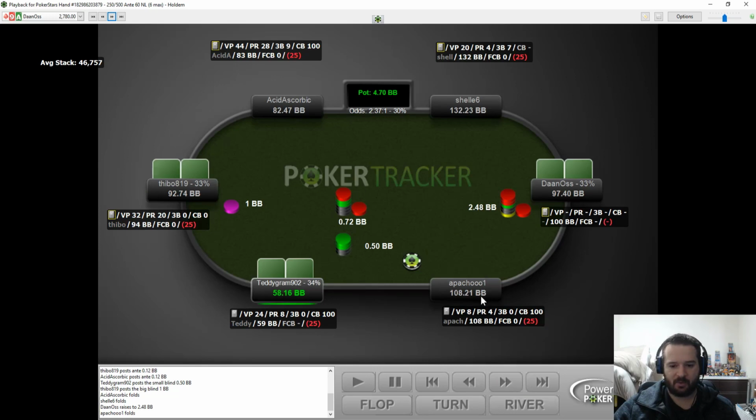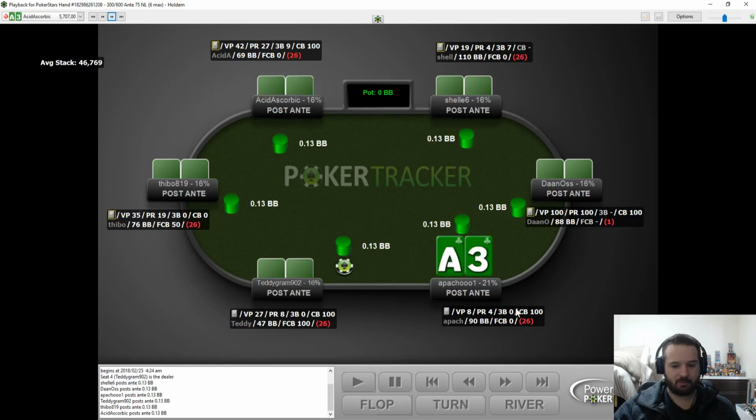So a little bit, I would be totally fine folding ace-9 offsuit against this open and this open. I think these ranges are tight. There's a big gap typically between this guy's opening range and the cutoff's opening range. Cutoff is where it really starts getting wider, and so hands like ace-9 are going to be doing okay to put in the call there.